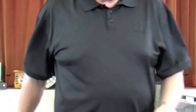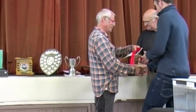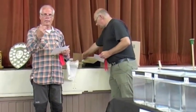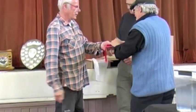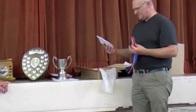First prize in the comet class goes to Liam Roberts. First prize for the match pairs, twin tail, Mick Smith. First prize with London Shubunkin under 3 inches goes to Tony Waterhouse. Best Veiltail award for this show goes to Bob Jones.